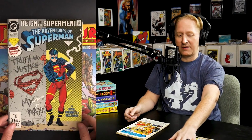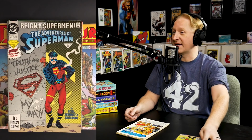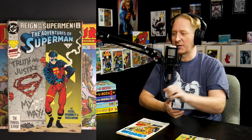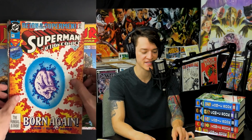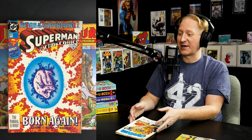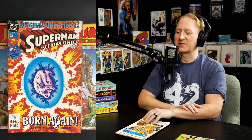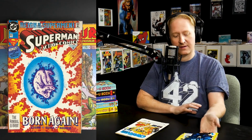So Superman is back-ish. Another Reign of Superman, Adventures of Superman number 501. Another one of those that would have been a die cut if we had had it. Funeral is over as well. Superman Action Comics 687. Wow. So the good news is we're at least hitting all of those variants, but not the variants we care about. That's right. 687, that's the one that would be the green die cut cover. That's what the Born Again cover looks like.